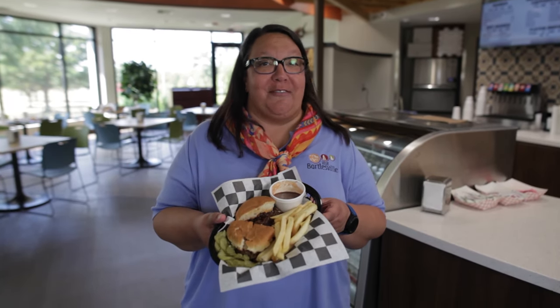It's true Woolaroc is out in the country, but that doesn't mean there's any shortage of good eats to be had, like their famous barbecue buffalo sandwich.